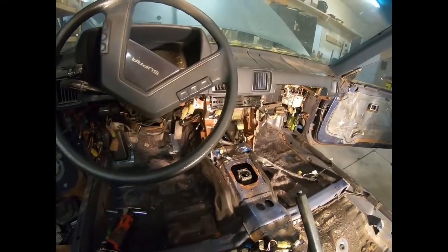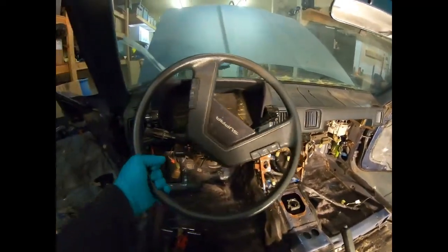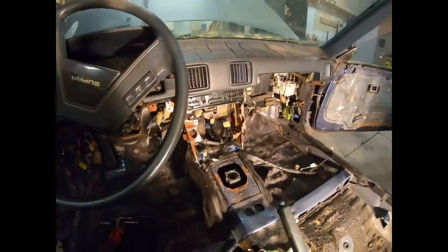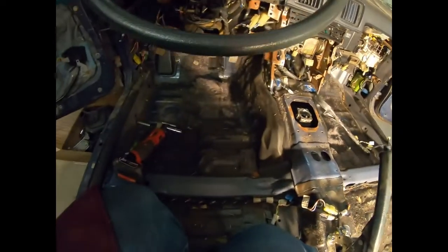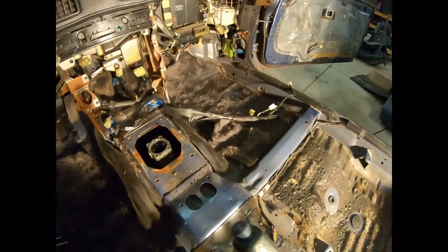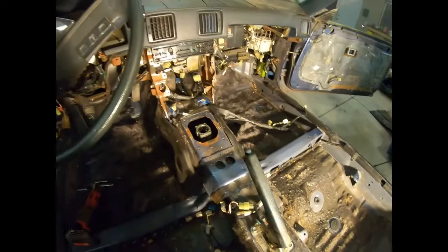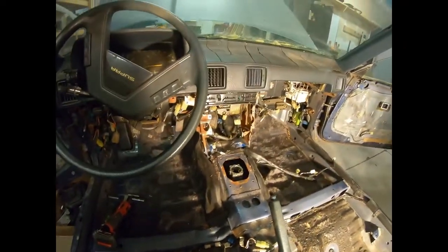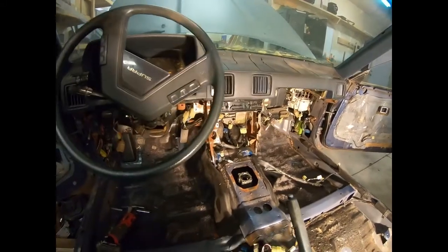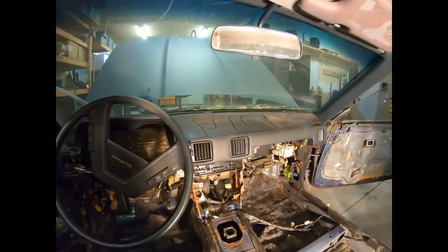Okay, after having dinner and stuff, we're gonna go ahead and pull the dash out and everything. As you can see, I already got the carpet out. It isn't as rusty as I thought it would be in the floorboard, but like I showed you guys before, the wheel wells are pretty bad. I also put my light in here because it's kind of dark. Hopefully that helps. But yeah, so we're gonna start working on getting the dash and everything pulled out of this thing now.